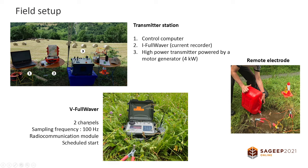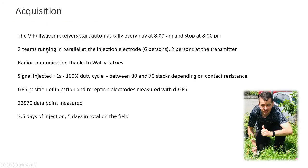Each V FullWaver is recording 2 channels at a sampling frequency of 100 Hz. It features a radio communication module for real-time quality control and a schedule start. The schedule start allows the V FullWaver to start automatically for this survey every day at 8 AM and stop at 8 PM.